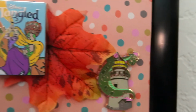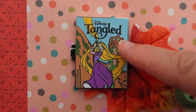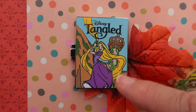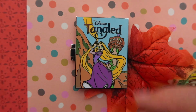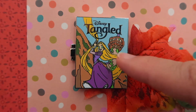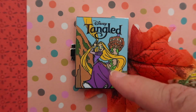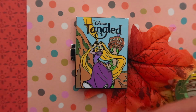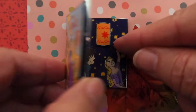Okay, here is a newer one, and this is Tangled. This pin is from a monthly release in 2019 called the Pop-Up Book Series. These pins were really fun, and I did collect all of these book pins. So I had a choice, vintage vinyl, pop-up book. I chose the pop-up books to collect because they just were really cool. So this is Tangled. Of course, it's the story of Rapunzel, and the book is hinged over here and it opens up. There we go.